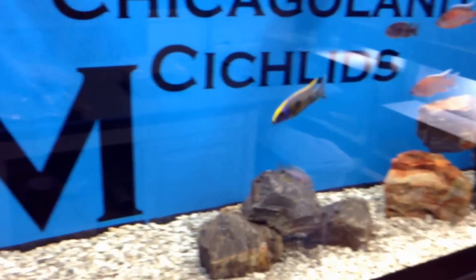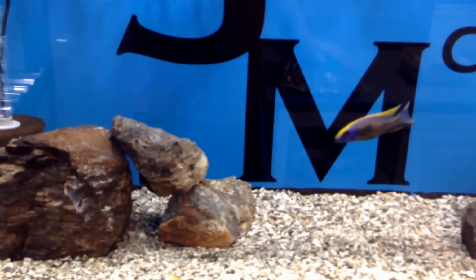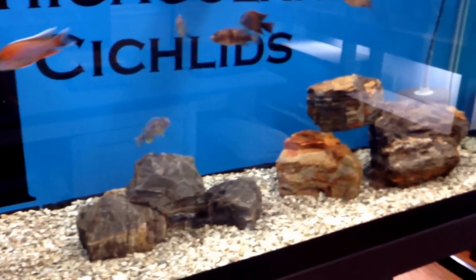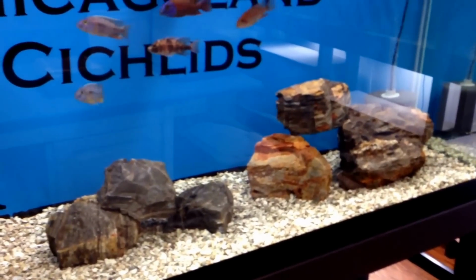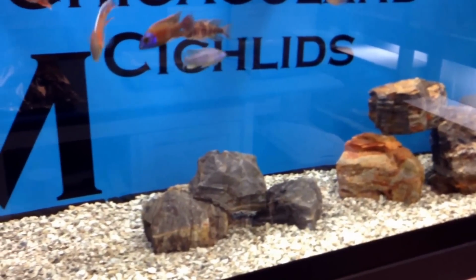But why run another pump down here when we got the air system in place? We have more room for sponge filters. Definitely the most efficient way. And that's one of the big things about our fish room. We're trying to keep it efficient.